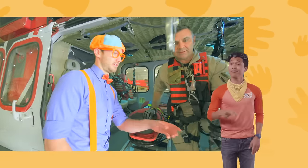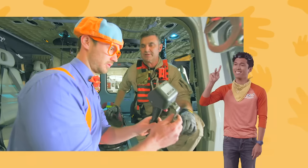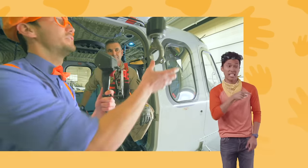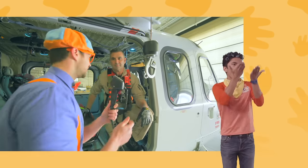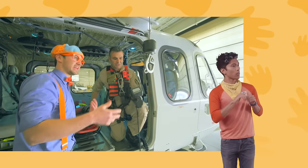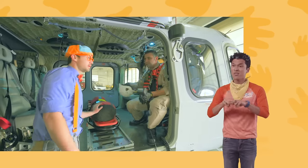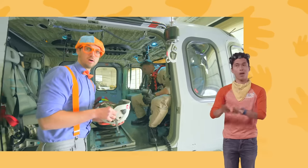This is called a pendant. It's what controls our hook. We can lower or raise it with this controller here. Whoa! This is the controller of the hoist! Wow. Can you show me all of this stuff in action? I sure can. Would you like to try our hot seat? This is how we rescue people who really aren't hurt on the ground.